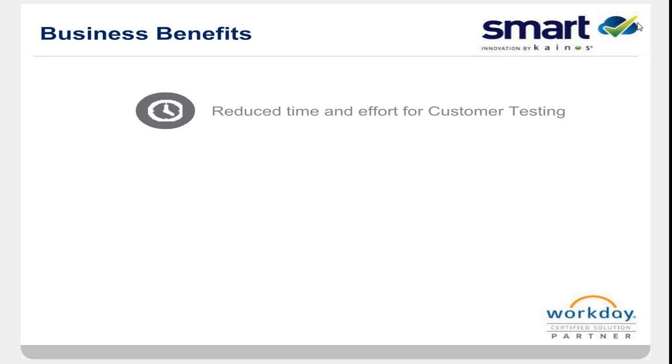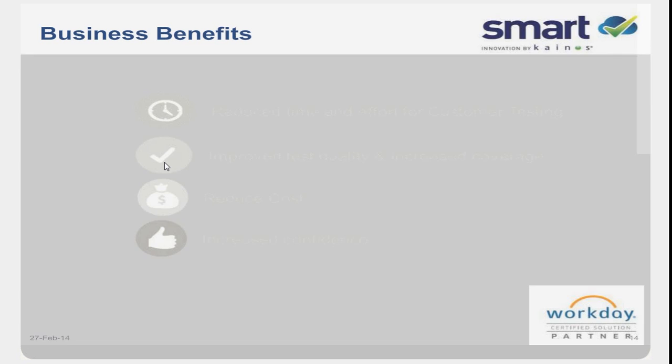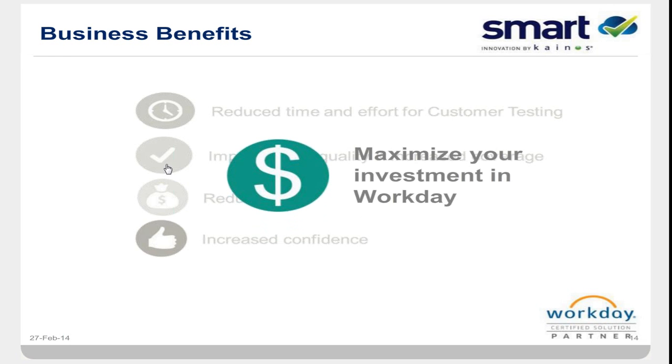We can see how Smart automation will deliver improved test quality and increased coverage across your tests. On the previous slide, we explored some of the ways that Smart is helping our customers reduce costs throughout the term of their Workday solution. And overall, these benefits will give you increased confidence in your Workday solution. On the whole, we believe that using Smart will help you to maximize the investment you've made in Workday.